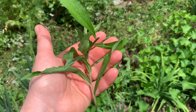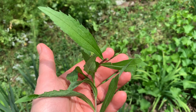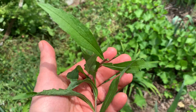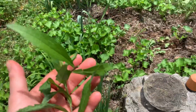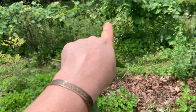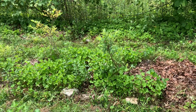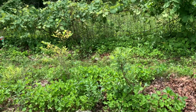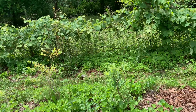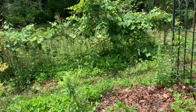This is either aster or it's solidago goldenrod. It had grown out of the bed over there and just kept coming north this way. And it's like, are you really supposed to be growing north? I thought everybody was supposed to move towards the sun. So I had to pull those all out.